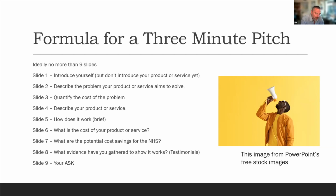Slide 3 is all about quantifying the cost of the problem. As I said, you can get figures. That this is the as-is state, if you like, standard practice. Then you've kind of earned the right to describe your product and service, but again, very brief.